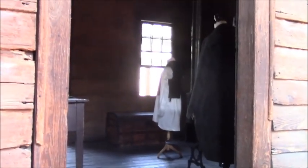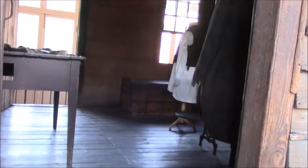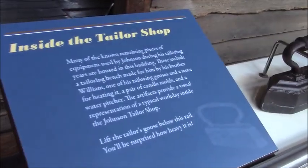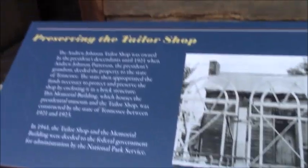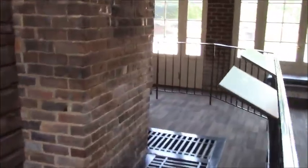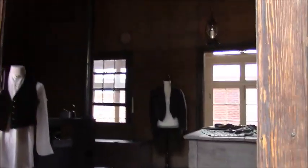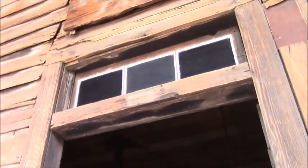Okay, this is the tailor shop that Andrew Johnson worked in before he went to politics. Pretty cool. We're over on the other side now of the tailor shop, and that's where he worked. Pretty cool that they were able to preserve this. I guess they built the museum around it, so it's inside now.